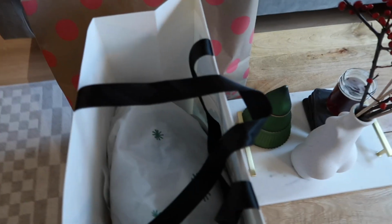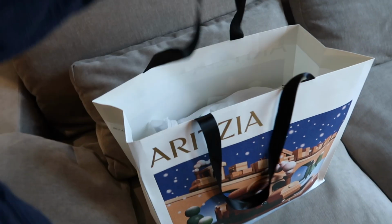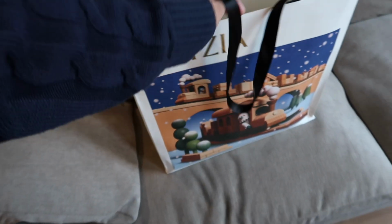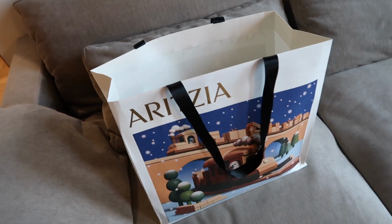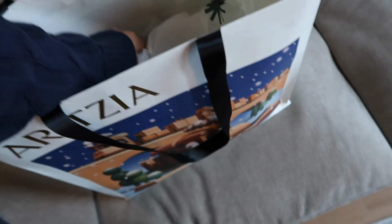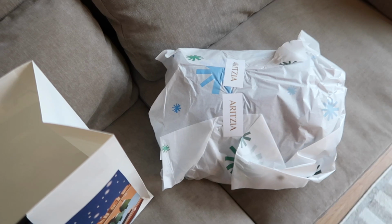I'm obsessed. I'm here to show you guys the Aritzia purchase that I made. I don't know if you guys shop at Aritzia. I hadn't shopped there as often as I do now, because it is pretty pricey, to be honest. But I do really like their stuff, and there are things that I splurge on, especially if it's a basic or if I know I'm gonna use it a lot more than something that's potentially more trendy, if you know what I mean.